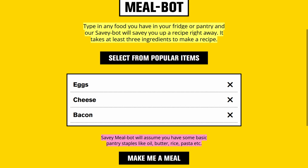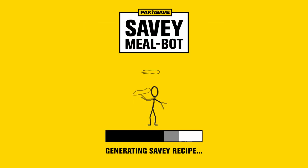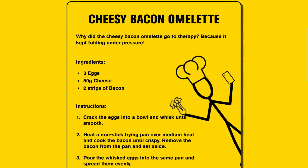Eggs, cheese and bacon, and then click Make Me a Meal. It needs to think for a bit, and then it finally shows you a complete recipe for cheesy bacon omelette with a corny joke. Why did the cheesy bacon omelette go to therapy? Because it kept folding under pressure.